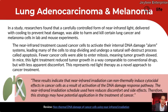In a study, researchers found that a carefully controlled form of near-infrared light delivered with cooling to prevent heat damage was able to harm and kill certain lung cancer and melanoma cells in lab and mouse experiments. The near-infrared treatment caused cancer cells to activate their internal DNA damage alarm systems, leading many of the cells to stop dividing and undergo a natural self-destruction process called apoptosis. Fewer cancer cells were able to enter mitosis, meaning tumor growth slowed.